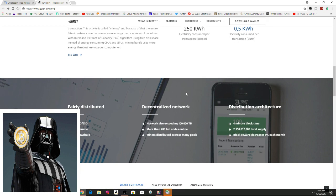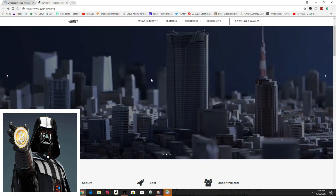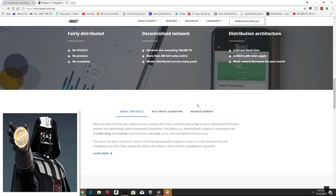Now, one thing I like about Burst Coin also, it's fairly distributed. There was never an IPO or an ICO. There's no pre-mine. There was no crowd sale. This is totally open source, Burst is. And the reason I keep coming off this page, looking at this gets me kind of motion sick, I guess, looking at these little buildings moving. But anyways, let me get back to what I was talking about.